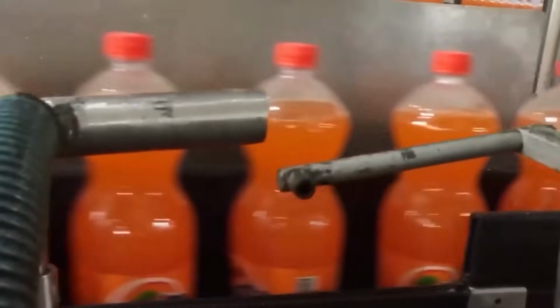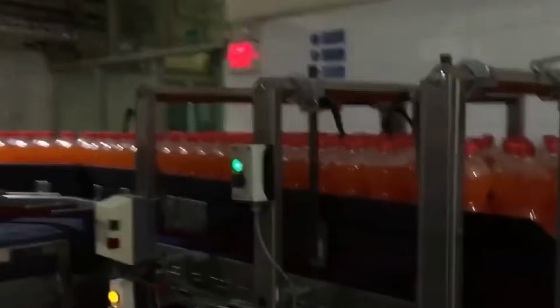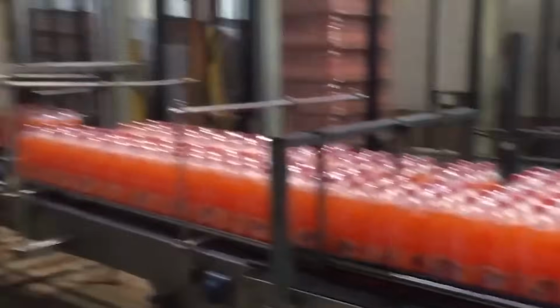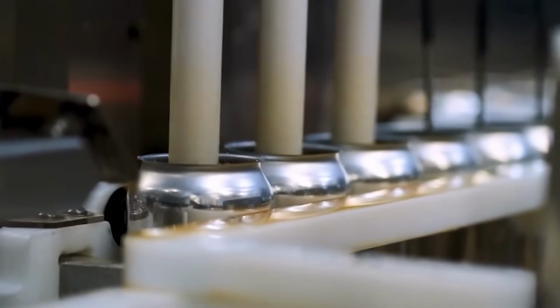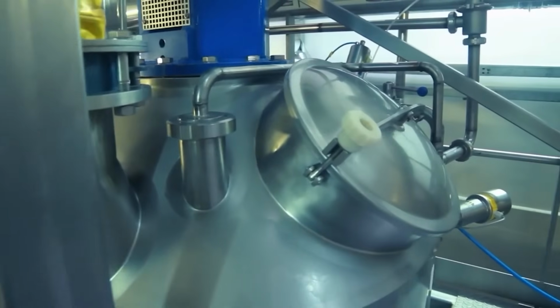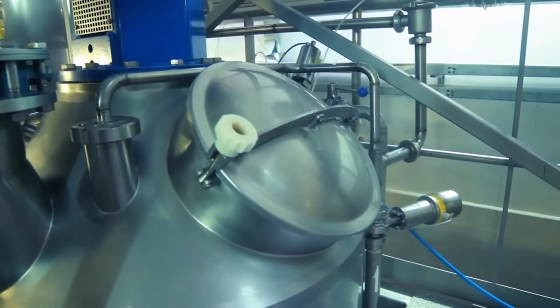Carbonation is what gives Fanta its characteristic fizz. This step involves the careful infusion of carbon dioxide gas into the liquid under controlled pressure and temperature. The conditions must be just right, as the solubility of CO2 depends on temperature and pressure levels. If the carbonation process is not precise, the drink may become too flat or overly fizzy, both of which can negatively impact the consumer experience.